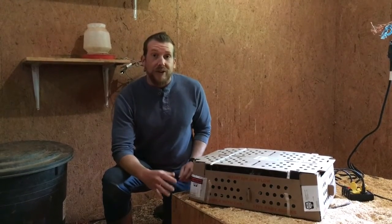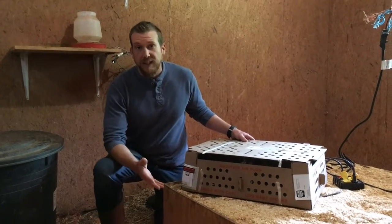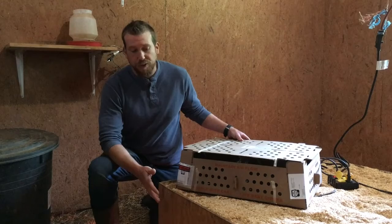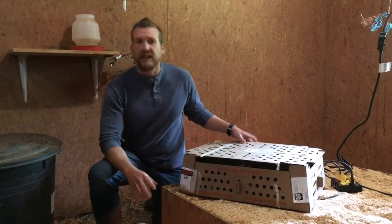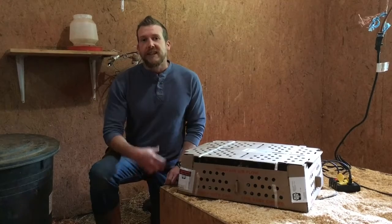When they ship, they don't have food or water in the container with them, so you want to give them feed and water as soon as you can. You also want your chicks to get in the brooder where it's warm, because newly hatched chicks don't have feathers. They can't keep their body temperatures up, so they need extra supplemental heat.